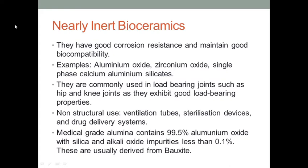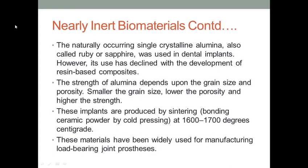So medical grade alumina contains 99.5% aluminum oxide with silica and alkali oxide impurities of less than 0.1%, and these are usually derived from bauxite, which is an aluminum ore. The naturally occurring single crystalline alumina is also called ruby or sapphire, and was very commonly used in dental implants. However, now dental implants have started moving more towards resin based composites rather than using single crystalline alumina, so its use has declined, but it was used in dental implants quite commonly.